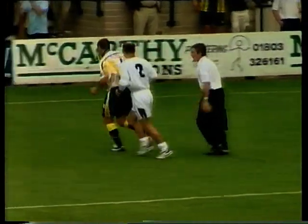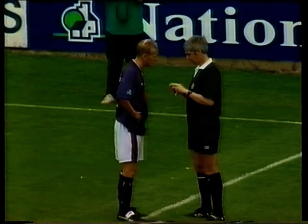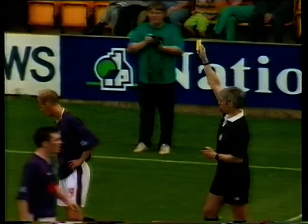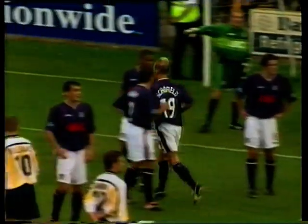His assistant is Edward Martin, and he has clearly spotted something. Now, what is happening? Is it going to be a yellow, or is it going to be a red card? Well, it's a yellow card. The Torquay players, I have to say, are not happy.